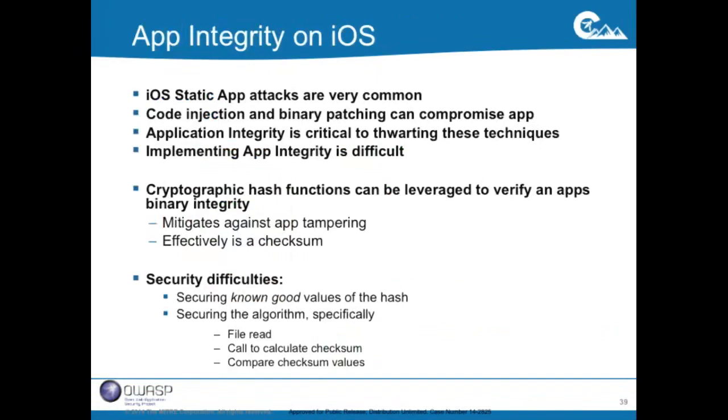So kind of jumping over to app integrity, let's take this technology, this thought, and take it to a level that's more useful. Let's protect my app at rest, but let's also validate that my app hasn't been patched. That's the whole idea. Obviously, static attacks are very common, and app integrity is critical to thwarting these techniques. Implementing app integrity is really difficult. Cryptographic hash functions themselves can be used to verify apps. Essentially, they're a checksum. The security difficulties you deal with are that the known good values of checksums can be tampered with. Reading the file, that act can be tampered with. Calculating the checksum, all the steps of a checksum can be tampered with.